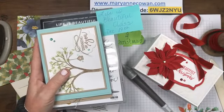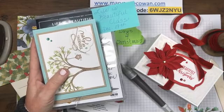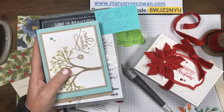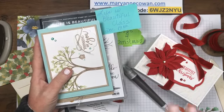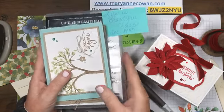A lot of things are retiring starting December 8th. The retiring list comes out because the mini catalog only goes till January 4th. So this is definitely a set that you'll want to have in your craft room.